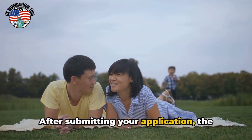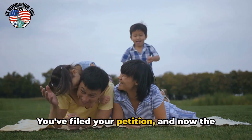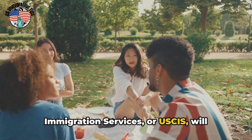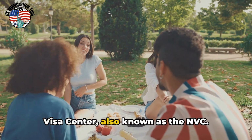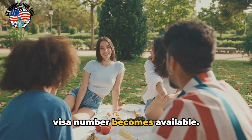After submitting your application, the next steps are just as crucial. You've filed your petition, and now the waiting game begins. The United States Citizenship and Immigration Services, or USCIS, will review your application. Once approved, it's sent to the National Visa Center, also known as the NVC. Here it will remain until an immigrant visa number becomes available.